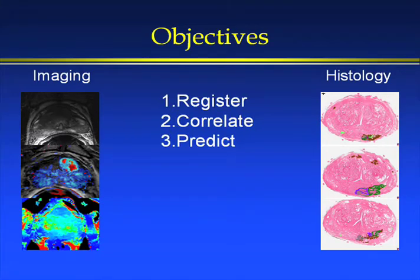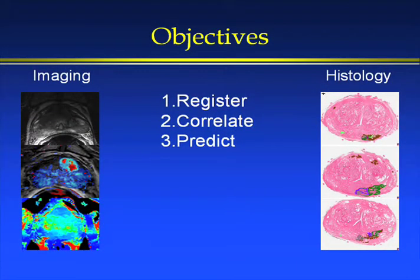The objectives of this part of the team grant are to perform a multimodality registration, not only of all of these different imaging modalities to each other, but also to the pathology imaging that's acquired, in order to establish some kind of correlation between one or more of these modalities and the locations of cancer, and we hope the aggressiveness and Gleason score of the cancer that we find on pathology, with the ultimate aim of being able to predict what we see over here in a new patient based on some combination of imaging modalities, in order to better guide 3D guided biopsy and possibly focal therapy as well.